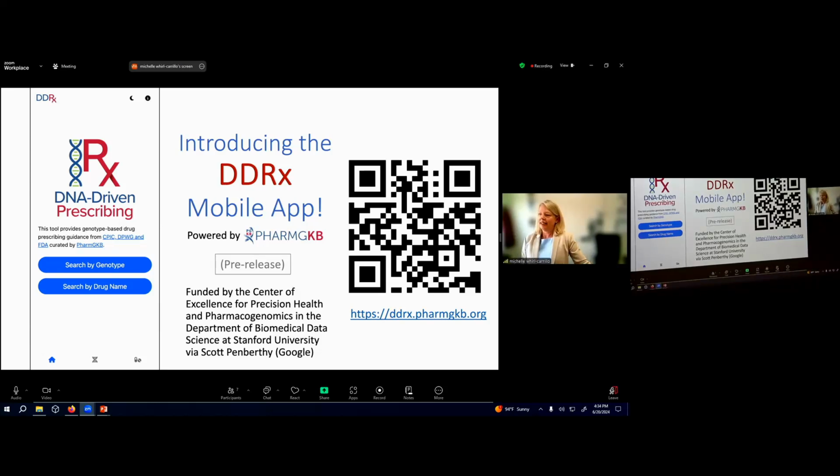This is a pre-release. You guys are the first people to see this. And in that sense, you're also our guinea pigs. So there's a QR code here. There's a link. You can please go ahead and go to that link if you'd like. I'm going to show you a little bit with some screenshots about how this tool works, and you feel free to follow along. And of course, you can always send feedback to feedback@pharmgkb.org if you find any bugs, or you have any questions, or you have suggestions, or you just really love it. We'd love to hear from you.